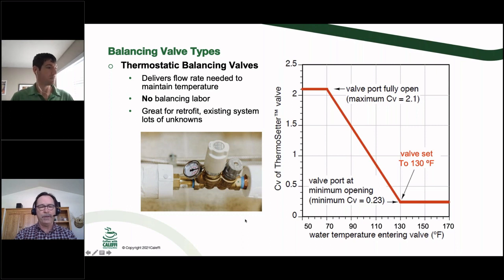So, that's a standard thing. It comes with the dry well, and the gauge is optional. Great.